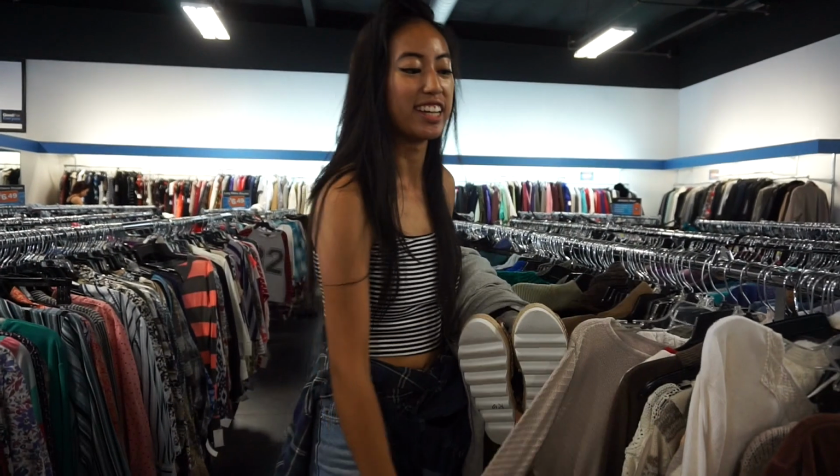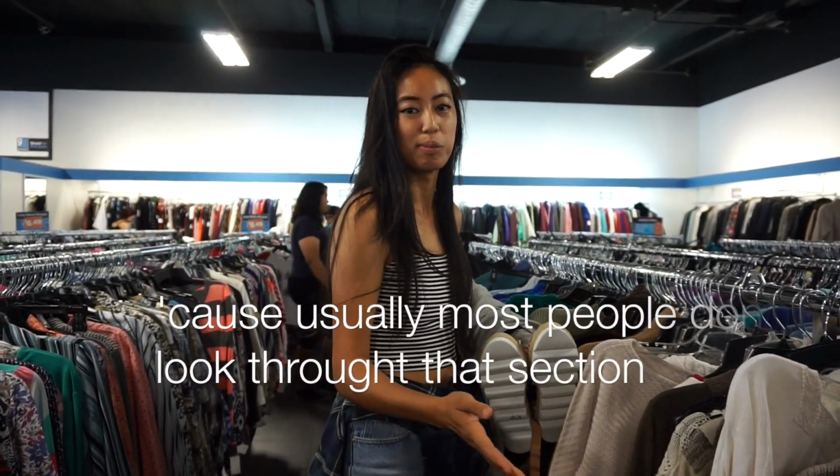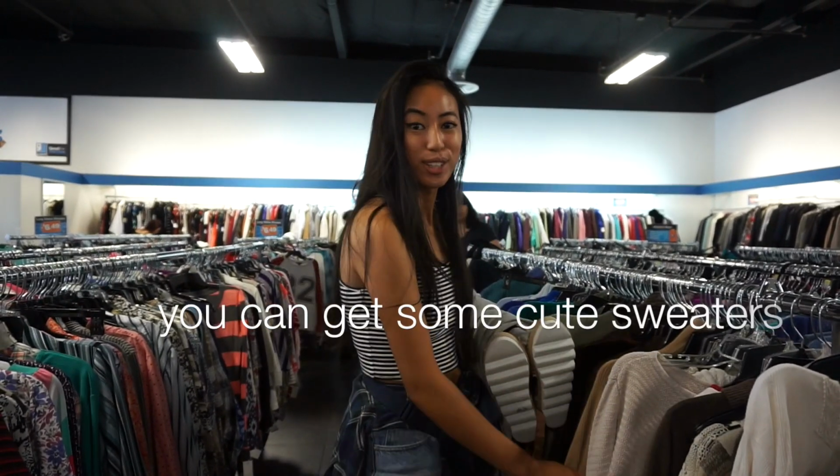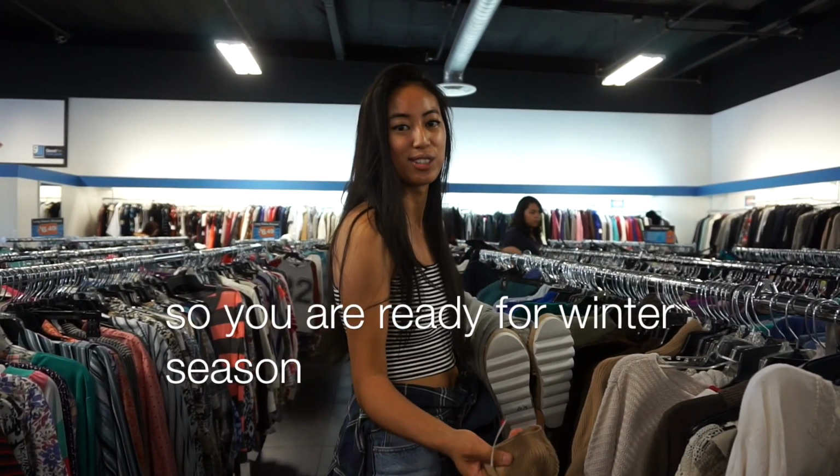When you're thrifting and it's summer, I'd recommend checking out the winter clothing like the sweaters, because usually most people don't look in that section if it's summer, so you can get some cute sweaters and be ready for winter season.